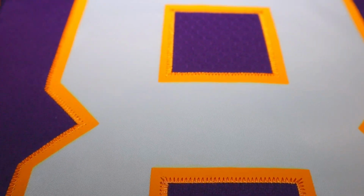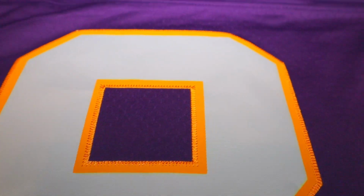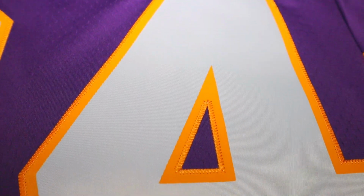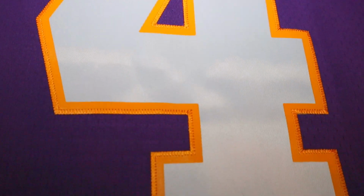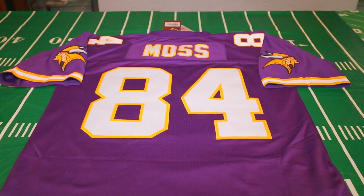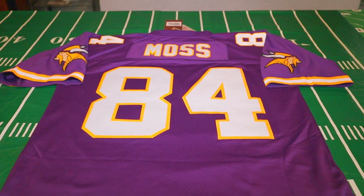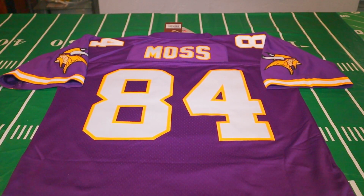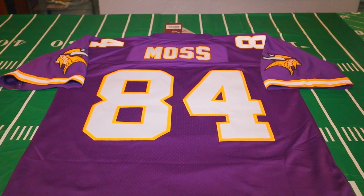Really well done for $150, man. This is pretty nice. So far I really do like this jersey. And even though this is a cheaper item in the Mitchell & Ness product line, the quality is still really high on this. But let me throw this thing on and show you what it looks like on body.